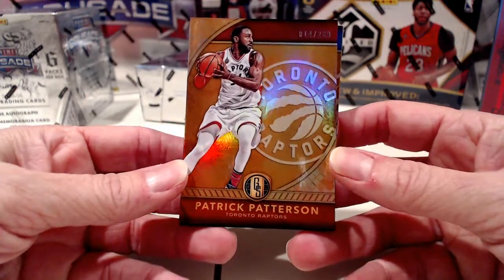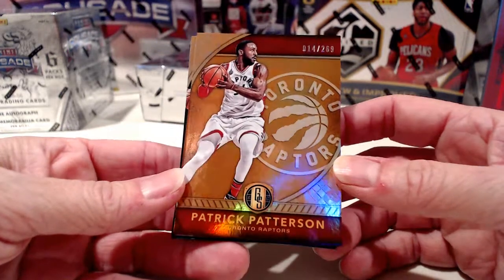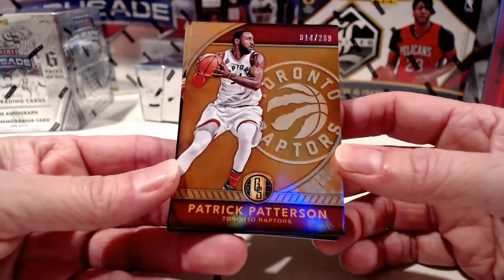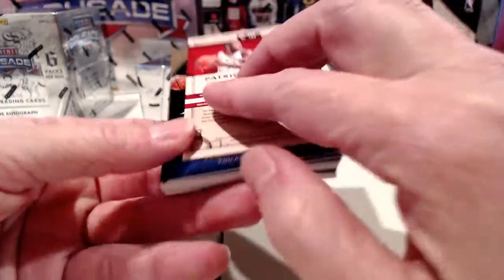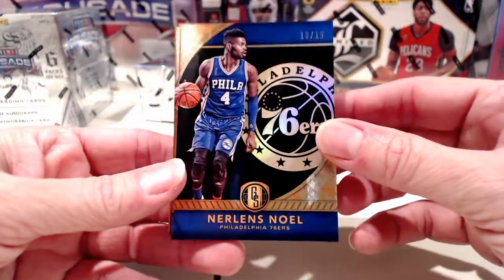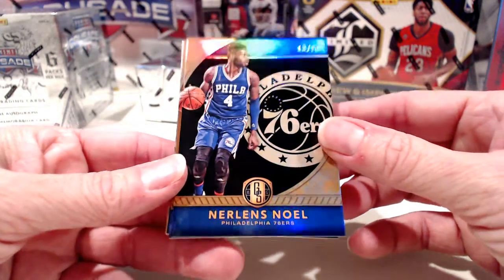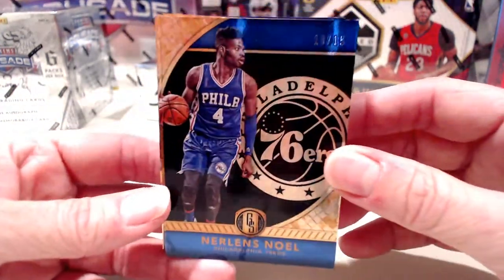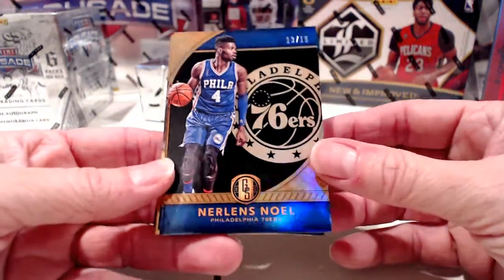Our first up is Patrick Patterson, former UK player. Maybe that's going to put us off to a good start for the Toronto Raptors. And what is that number, does that say 250? 269 of 269. That's kind of a weird number to land on, but nonetheless, there it is. Followed by another ex-UK player, Nerlens Noel, and that one is numbered to, does that say 25? I think it does. Yeah, 13 of 15. Good grief, the light was hitting that just totally wrong. 13 of 15 on the Nerlens Noel.